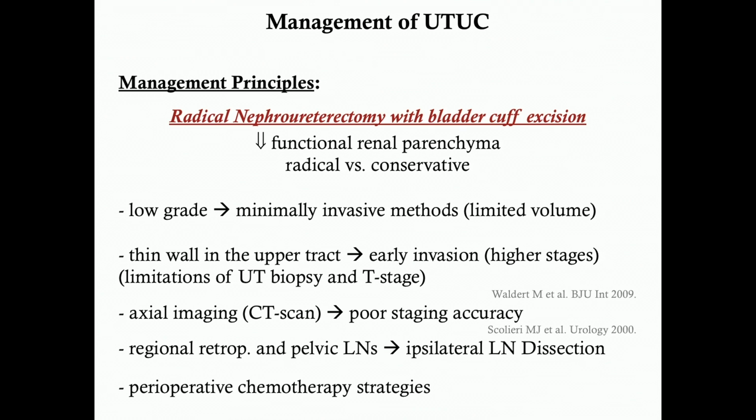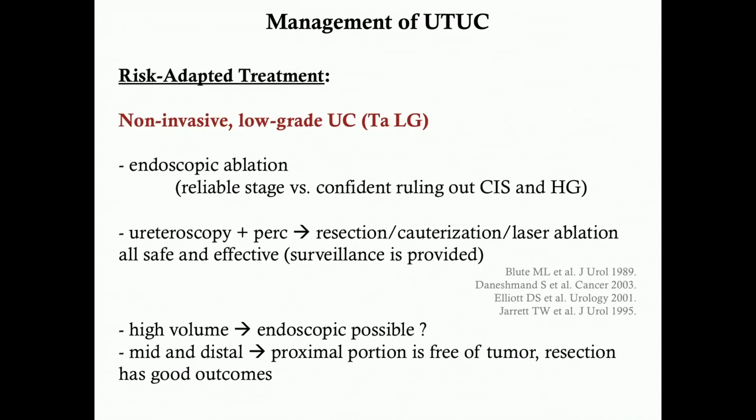It's a very strong predictor factor. And putting all this in consideration, we also need to weigh very carefully what's the role of chemotherapy in this disease. So just trying to do some risk-adapted management, starting with the non-invasive low-grade tumors.